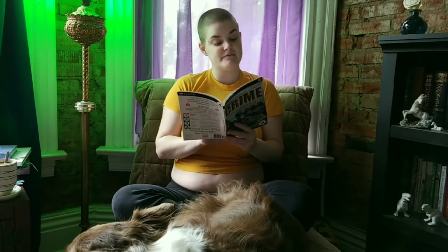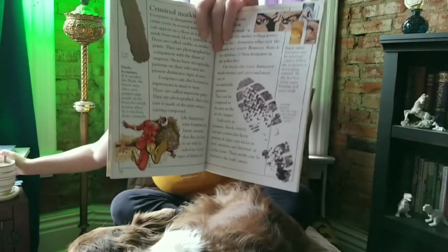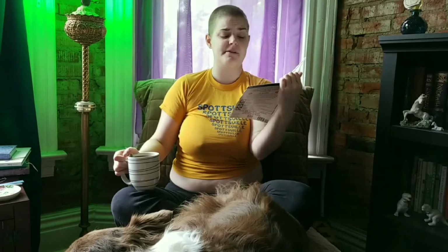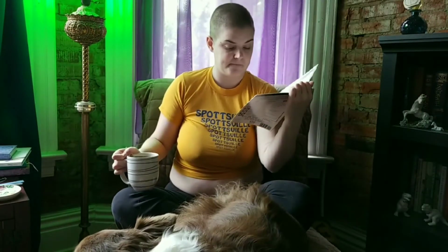All right. Flashy footprints. JLA member The Flash, the fastest man alive, uses positive grip treads on his boots for steady footing when he is tracking down criminals. Supervision. Superman uses his telescopic vision to follow the footprints of an escaping criminal. He also has heat vision, super hearing, and super smell.